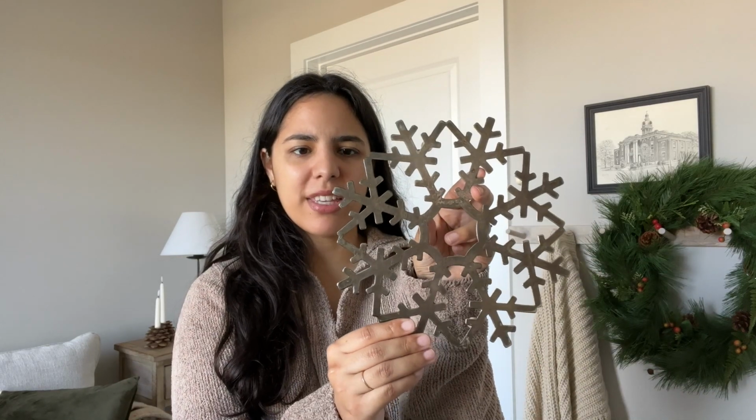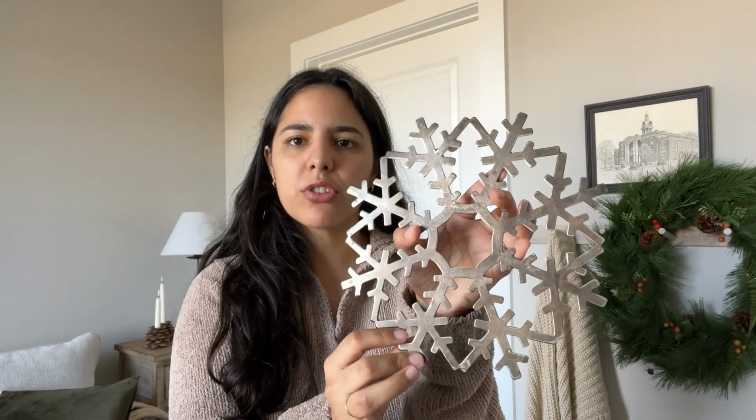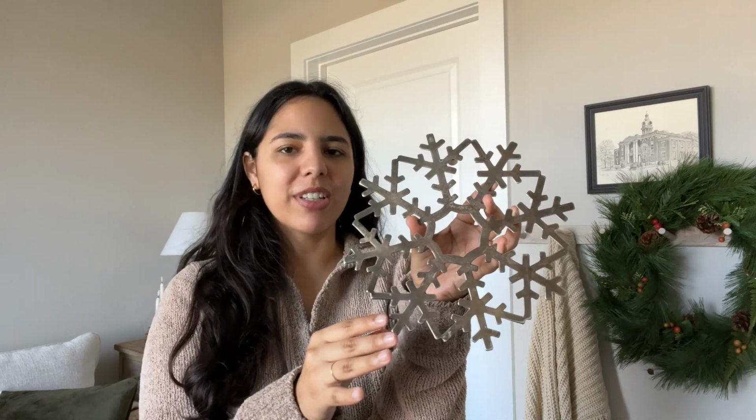It's a little trivet and it's a snowflake. I think this is metal, maybe silver. I can't really tell. It's kind of tarnished, but y'all know me, I love a rustic worn down look, so I'm gonna leave it like this. I'm not gonna buff it out or anything.